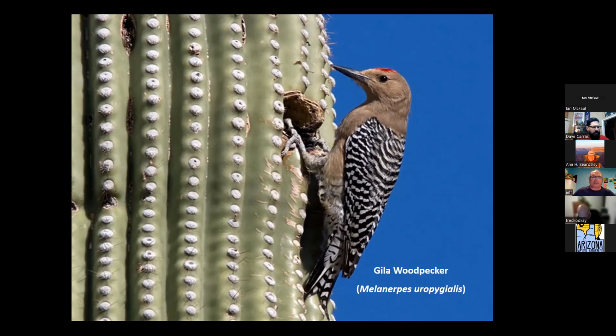Because it's pretty succulent tissue. But the woodpeckers often will make a new cavity every time they are going to nest. And then those old cavities become homes for a wide variety of other birds. Now, when they're excavating those cavities, they have to take a little bit of a break because the saguaro is going to respond to this intrusion by oozing sap. And the birds don't want to get the sap all over their feathers, so they let it harden.